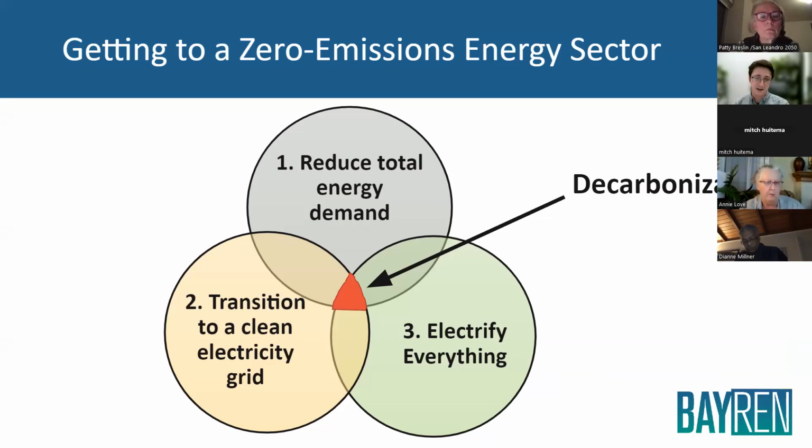So I like to break it down into basically these 3 buckets that we need to do to get to zero emissions for the whole energy sector. The first is to simply reduce our demand, both through more efficient appliances, as well as some behavior change. So, things like turning the lights off when you're not in the room, as well as getting Energy Star high efficiency refrigerators and dishwashers and things like that. So the first is really just reducing the total amount of energy that we use.